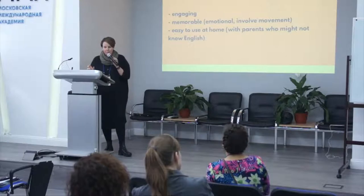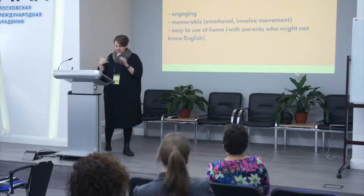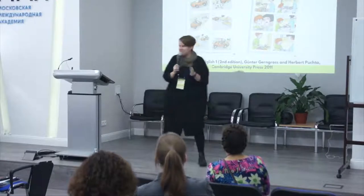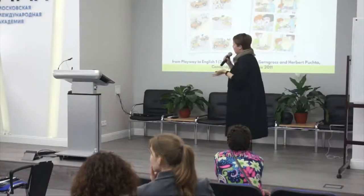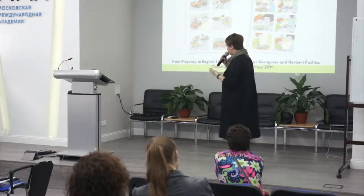So one of my favorite pieces of material, which I think meets all these criteria, is storyboards. Maybe teachers who work with preschool kids and teachers who especially work with a course book called Playway to English can recognize this. Yes, very good. A couple of words about what storyboards are and why these particular ones.